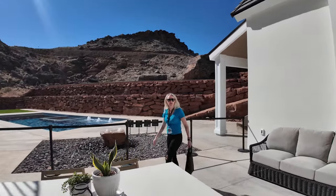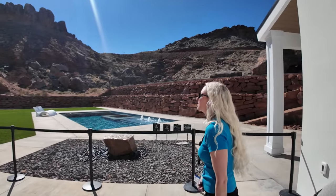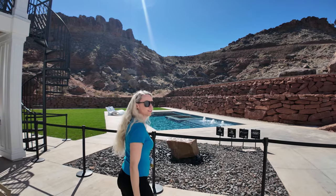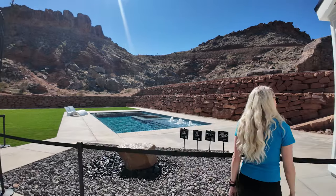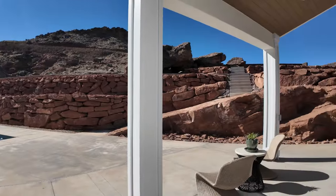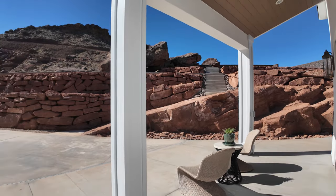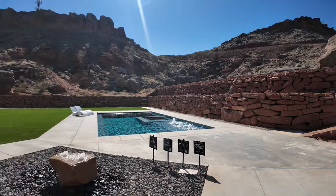This is the ultimate privacy. Right below the airport, but there's no aircraft in this direction. We have the staircase right there. If you want to go hike, space from your own backyard. You probably have some pretty amazing views from the top of those stairs. Oh yeah.